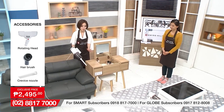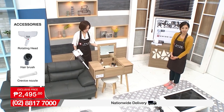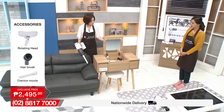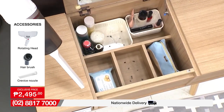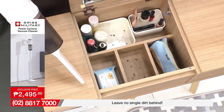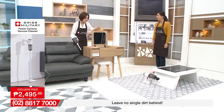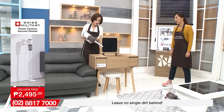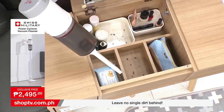And take a look what we've got here. There is a cosmetic table. I have almost the same thing in my room too. And the problem is, once hair or dust gets inside here, it's really hard to reach. What am I supposed to do with it? So, with this crevice nozzle, you can just easily suck in everything.